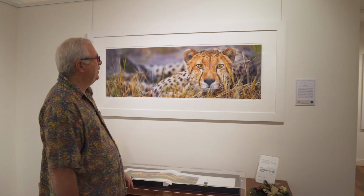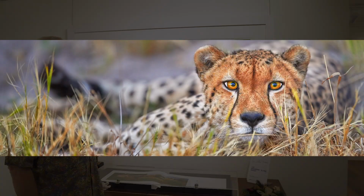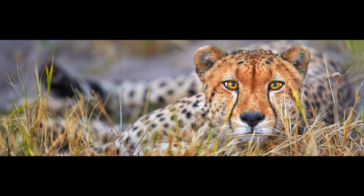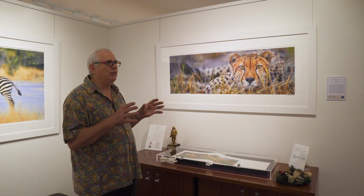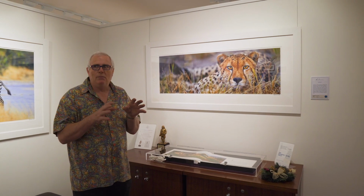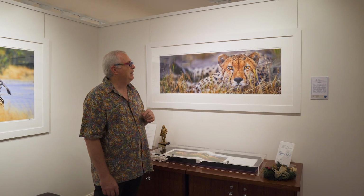Now this one here is another one that I really love. Now this is a cheetah. And I just love the eyes in this cheetah here, and we call this one Intensity. Because a cheetah is a beautiful animal, but they've got to be always on guard because other cats are after them. They have other things that will try to get them. Whenever you see cheetahs in groups, they work very well together. One will be looking one direction, one will be looking the other direction. And so they're amazing animals when you're looking at them.